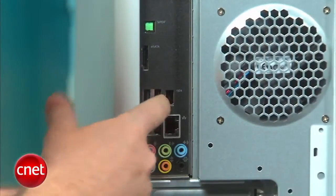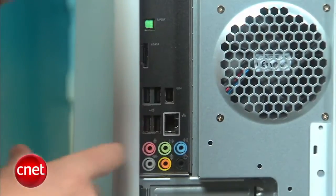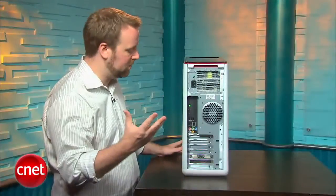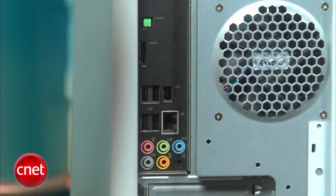You get FireWire and eSATA for your external data connections, as well as digital audio and analog audio ports for whatever kind of speaker output you might want to connect. And alongside those, of course, you get your typical array of USB 2 and Ethernet jacks.